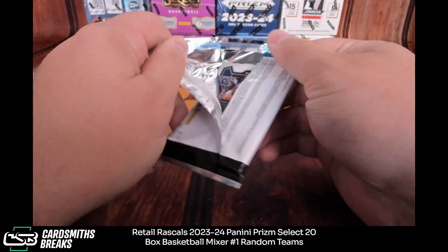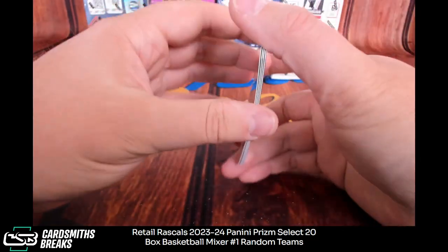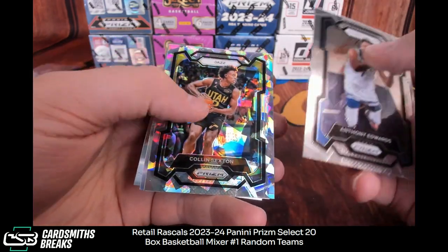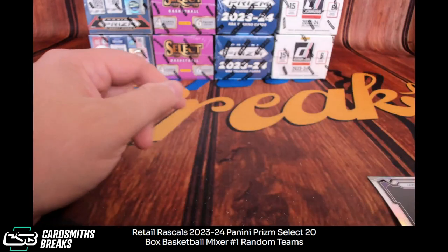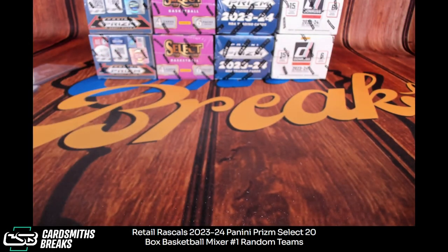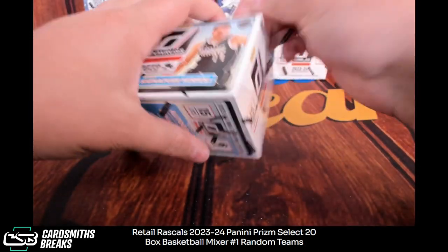Last pack of the first go round. Sexton Lewis rookie silver. All right, four more boxes of each. That was one pass through.